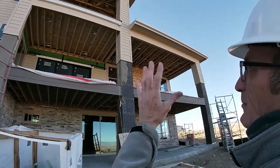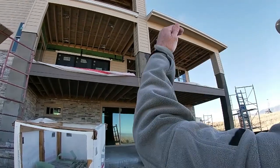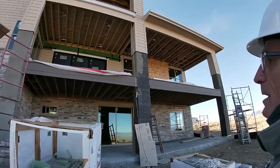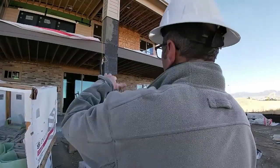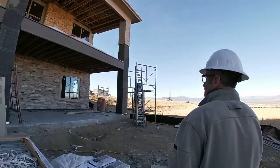So after we get through rough inspections, then we get to putting the soffits in. So all that will be covered up. But as we're going to step up on the patio, I wanted to give you a complete shot of this rear.